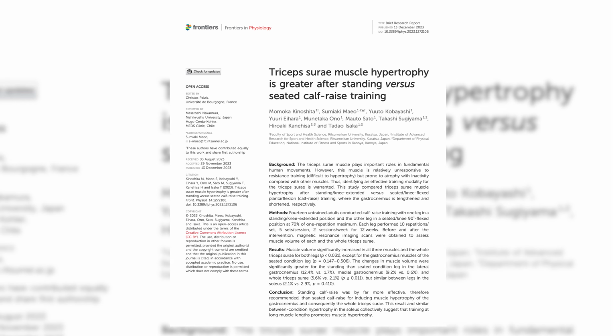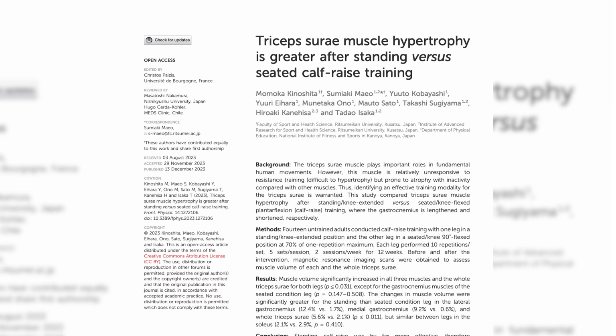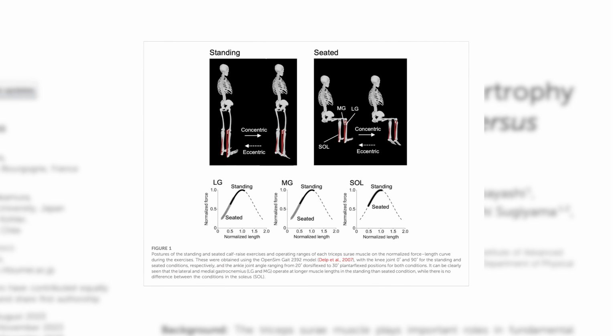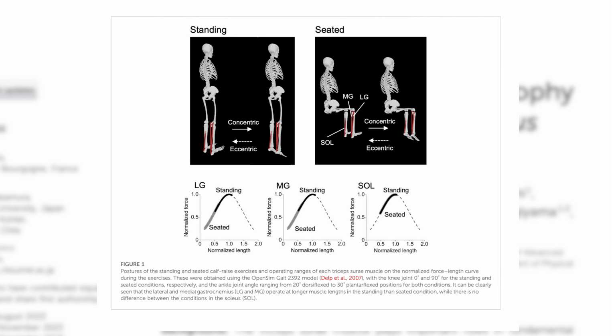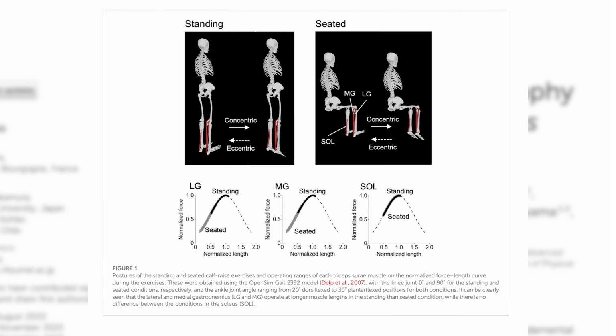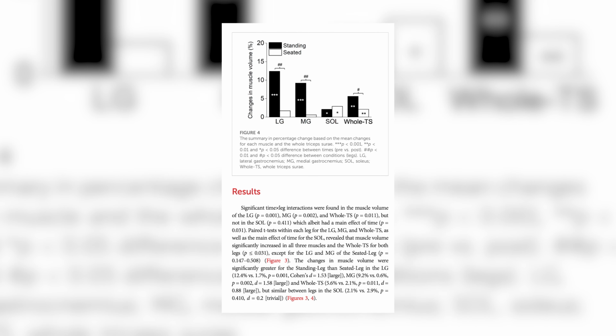Japanese researchers had 14 men and women train one calf using the standing calf raise for 12 weeks and train the opposite calf using the seated calf raise for 12 weeks. Both exercises were periodized over the 12-week workout protocol. They reported at the end of the 12 weeks that the calf being trained with the standing calf raise grew more than twice as much as the calf being trained with the seated calf raise.